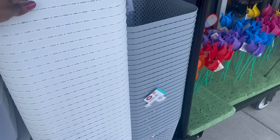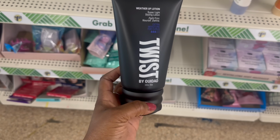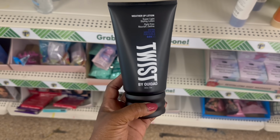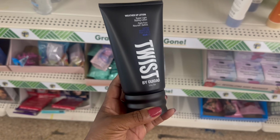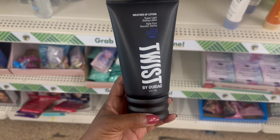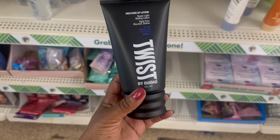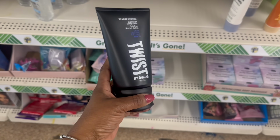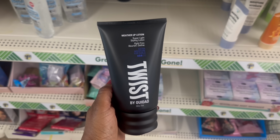Yes, the white and the gray. Yes, on a black twist bottle. So I have the other ones. Lynn and Things was so kind to send it to me. So it's the spray, right? This one is a super light styling lotion. Fight frizz, nourish, and define. Extra moisture for curls. So, girl, because you know my hair is all out and wild right now.